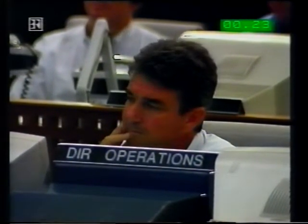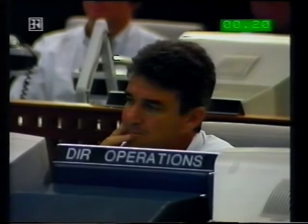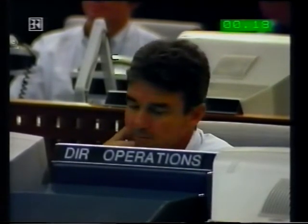Now it's up to the DDO, the ground computers, and the flight program in that order.